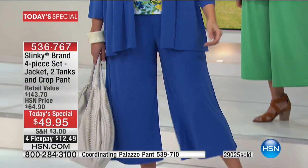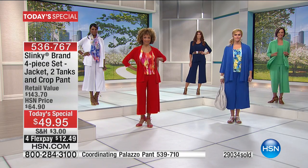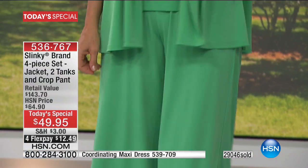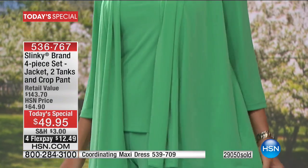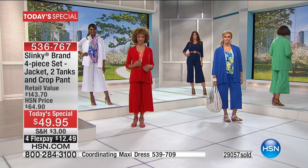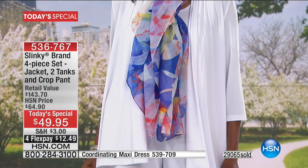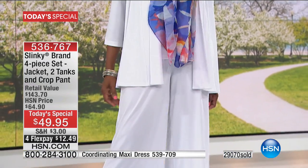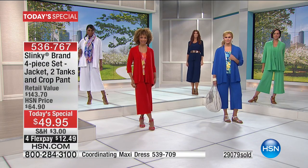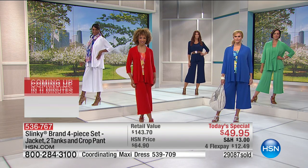So say you're going on vacation and you're sightseeing, and maybe you're wearing it with sneakers or flats, and then you're going for dinner, or you're going back on the cruise ship and you have dinner that night, add a pair of heels, add a beautiful printed scarf with it, and make it dressier. But you can wear these anywhere. You don't need to bring a lot of things on vacation to have so many different options, and that's what these Today's Specials do.